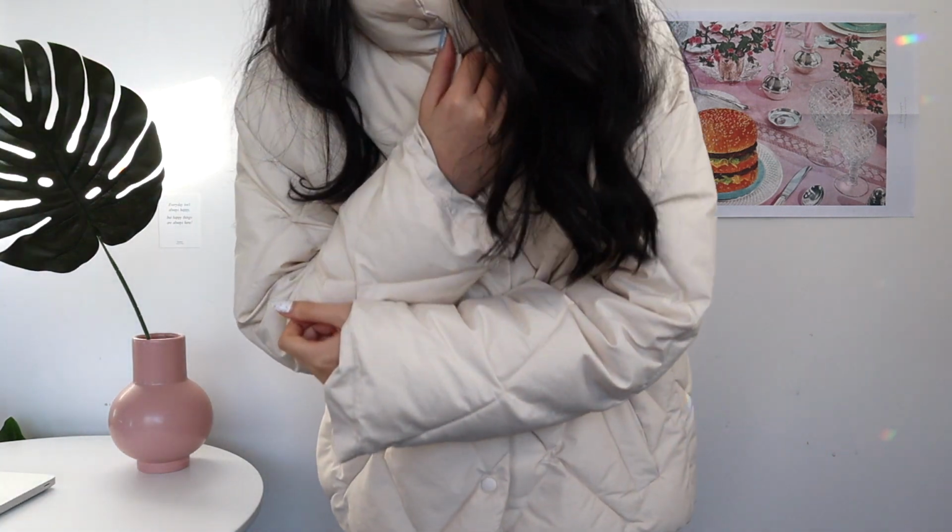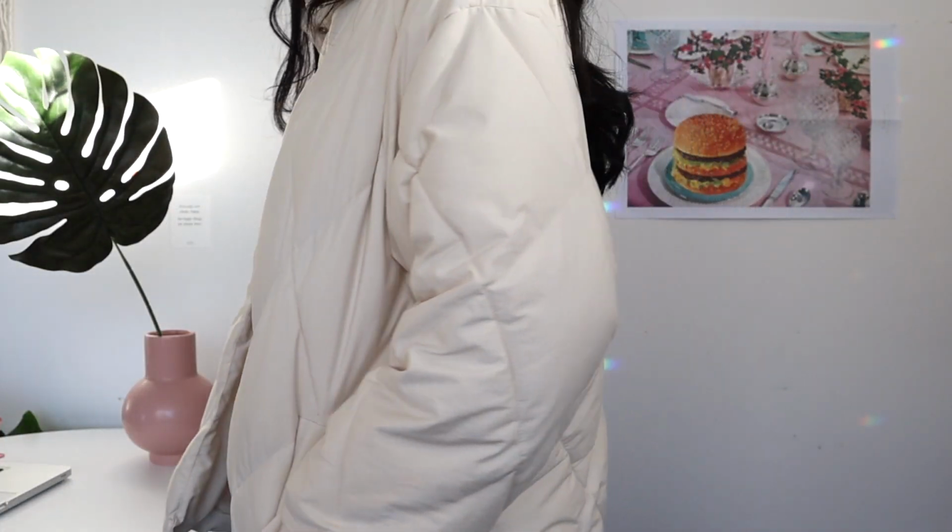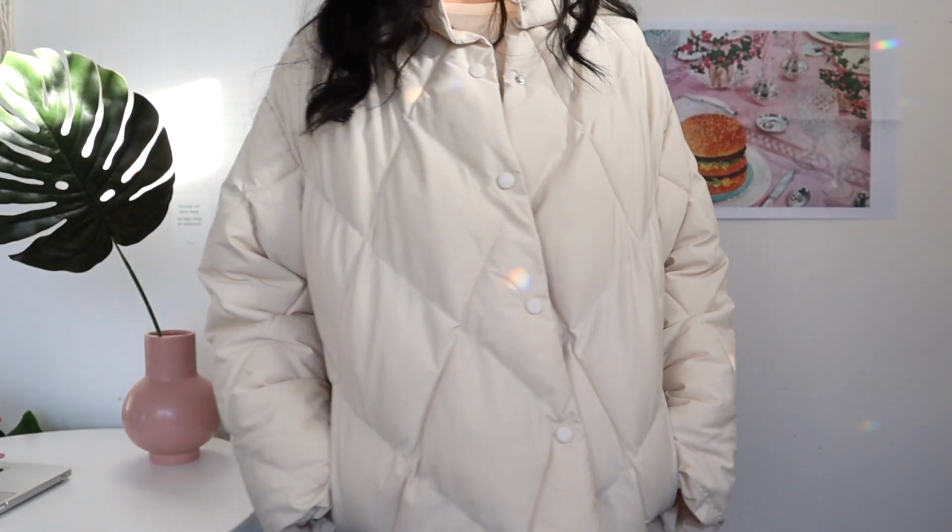The reason why I prefer summer fashion rather than winter fashion is because everything that you wear just gets covered up by the jacket. So once I realized that, I thought it was time to start buying some really cute jackets as well.